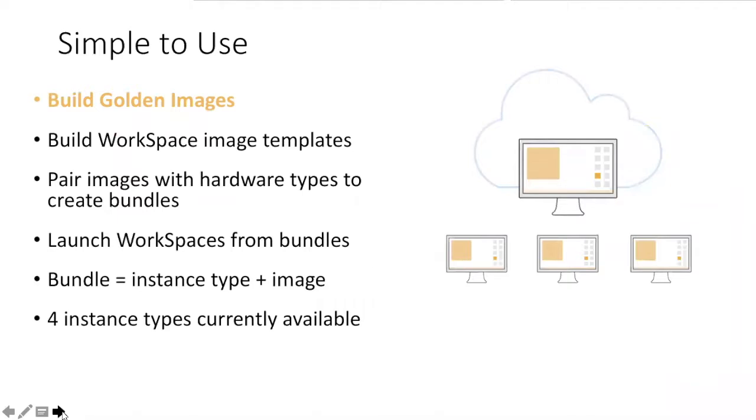The way you leverage the WorkSpaces service and build up a standard operating environment for your end users is quite simple. It follows the traditional golden image methodology, whereby you have a reference image built with your corporate applications and corporate security configurations applied to that golden image. And every single time a new workspace is launched from that golden image, everyone gets the same standard experience.